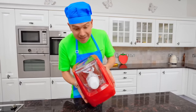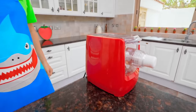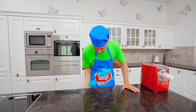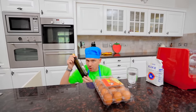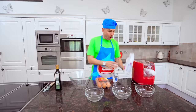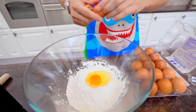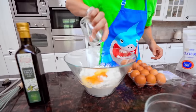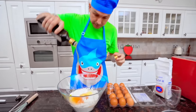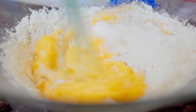Look what I've got! A pasta maker! Let's make a homemade pasta! We need some ingredients. Luke, flour, water, eggs, olive oil. Okay, flour. Some water. A little bit of oil. Nice. Well, the dough is ready.